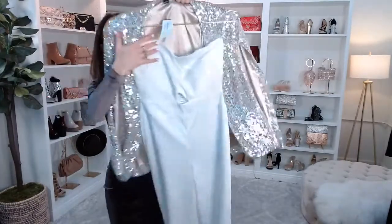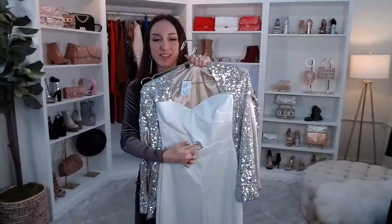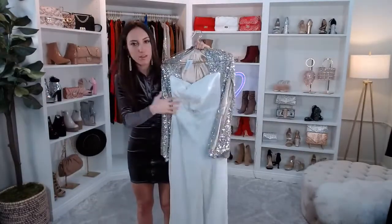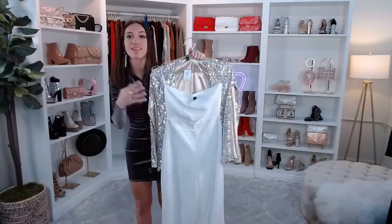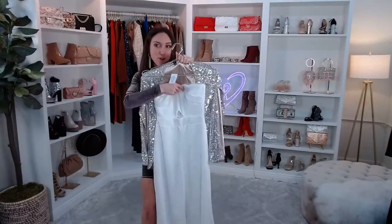So I'll show you the front right here. This is that strapless sweetheart neckline, which is where we get the name from. I love that it's got this little cutout at the midriff. So this almost gives you a little bit of shape. It breaks up the monotony of the fabric. I like that little cutout here, and it's a classy cutout that you definitely can wear to the office. This is certainly appropriate for an office look.